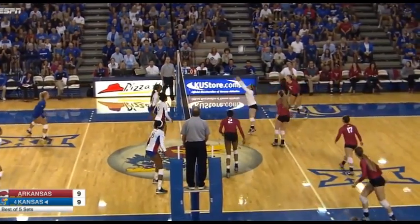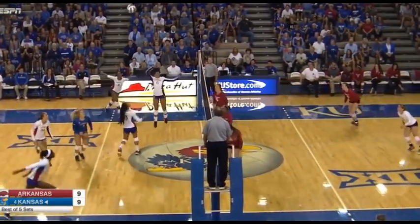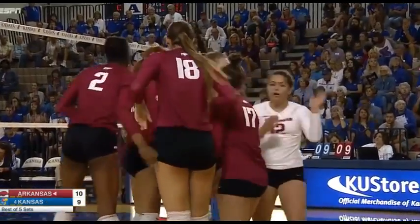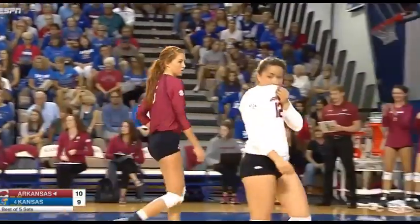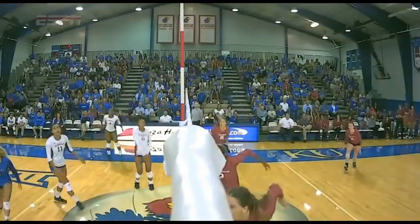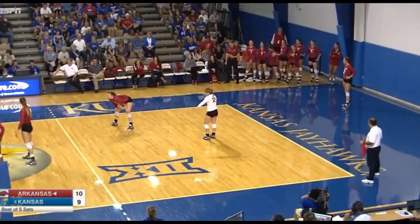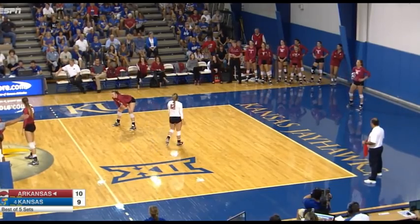Payne got a hand on that one. Cassie Waite there. Payne. Turned away there by Barbara Jopic. And Jopic is such a presence at the net. You can't get by her, and she's just so high over the net. Take a look at this. Pressing over back into the court. Jada Burse unable to hold it, but that's what Arkansas can do. They can frustrate the attackers because of the wall they can put at the front row.